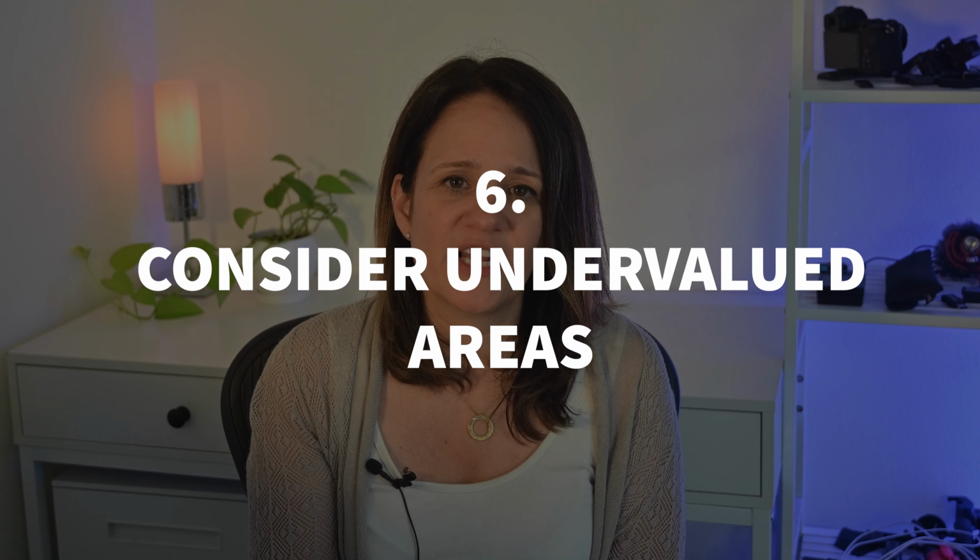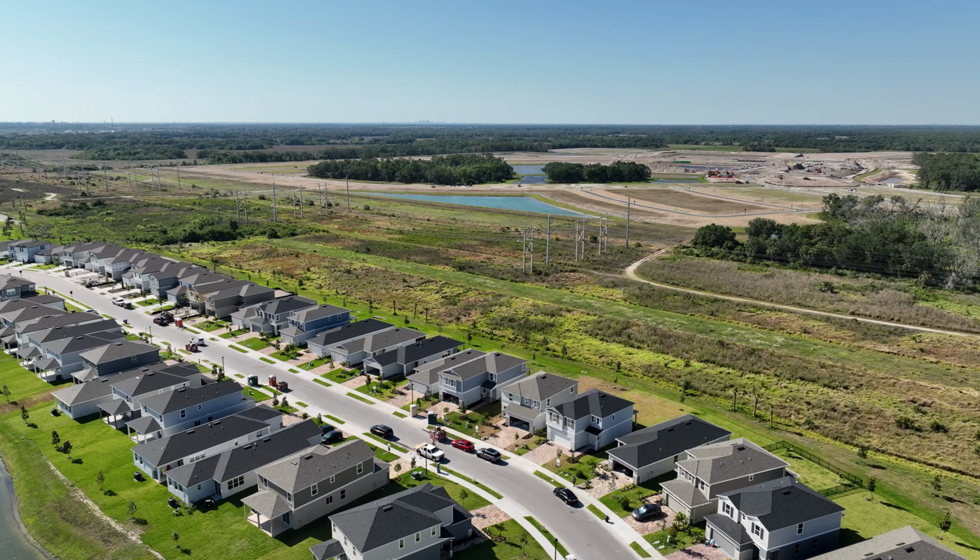Number 6, consider undervalued areas. Expand your property search beyond trendy neighborhoods and consider up-and-coming or less popular areas that may have significant growth potential in the future. These types of locations usually have properties that are much more affordable, but with the potential to appreciate substantially over time. As you move away from the city center, housing becomes more affordable, more budget friendly. The cost saving benefits can be substantial, especially if you're somebody that doesn't really mind driving. And so keep an open mind. There's a lot of great neighborhoods out there in the US that may not be getting the PR, but who knows, maybe in a few years from now, it's going to evolve to one of the prime locations.